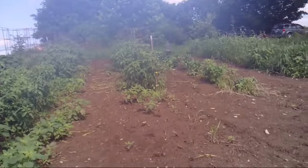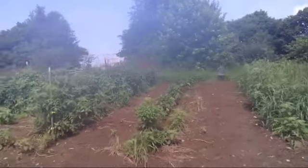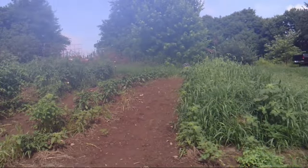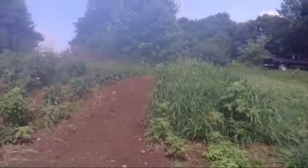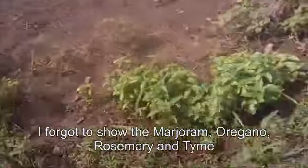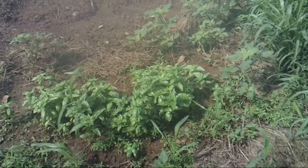Then our peppers. Our peppers are setting on little peppers. They're actually looking pretty good. The strawberry beds are covered up with weeds. I don't know if I'm going to fool with strawberries. They're maybe too much more trouble than I want to fool with. And now here is the basil. It's coming on pretty good. I'd hoped for more, so I'll probably plant another bed somewhere.